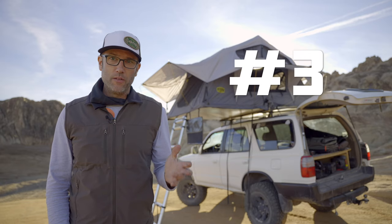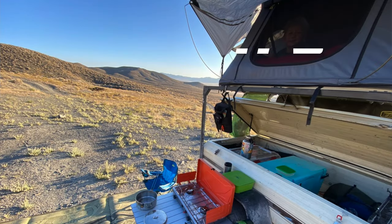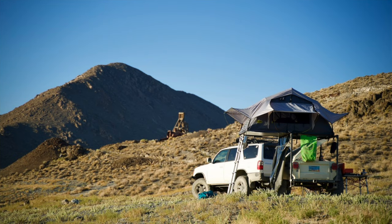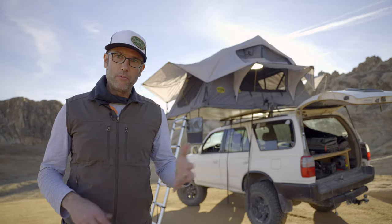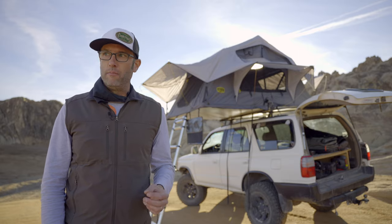Now, the number 3 reason a rooftop tent is better than a ground tent is the shade. We're standing in the shade of the tent right now. Because it's up off the ground and it's a big mass and it overhangs, you do get a lot of shade with it. Now, a lot of people run an awning in addition to the rooftop tent, but you kind of don't really need it. You get a lot of shade, even in the middle of the day.